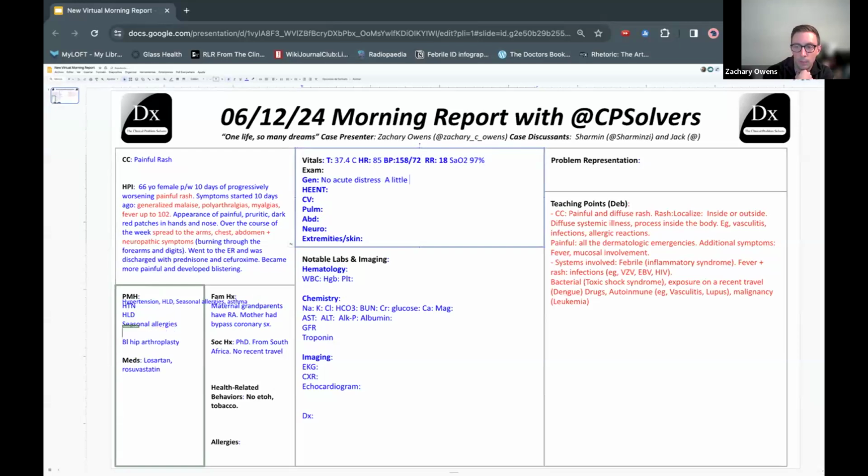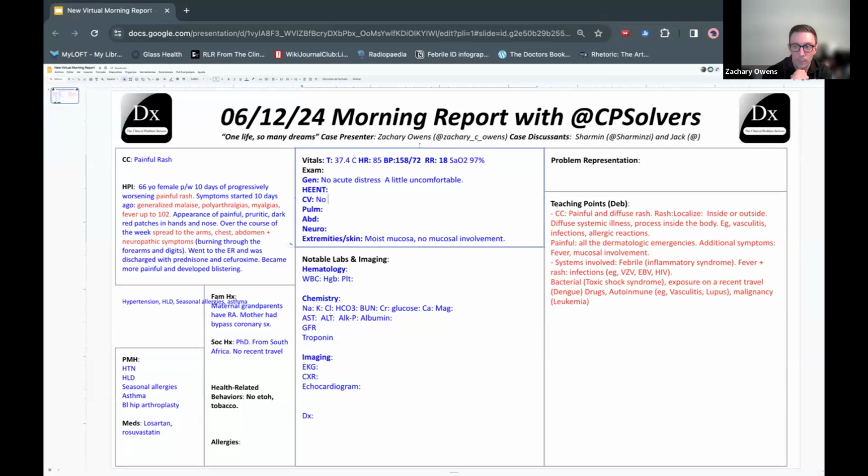Her ENT exam, her mucous membranes were moist. She had no signs of pharyngitis or mucosal involvement. From a cardiac exam standpoint, she didn't have any murmurs, and was in normal rate and rhythm. Her lung exam was normal, and her abdominal exam was normal with no palpable organomegaly. She had intact peripheral pulses in all of her limbs, and a little bit of bilateral lower extremity pitting edema. And I have a picture of the rash because I think that would be the most helpful thing for you guys at this point.